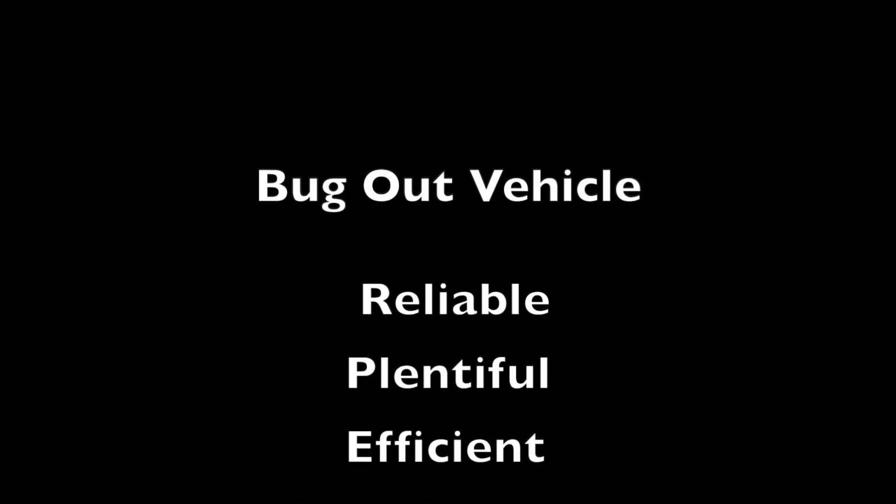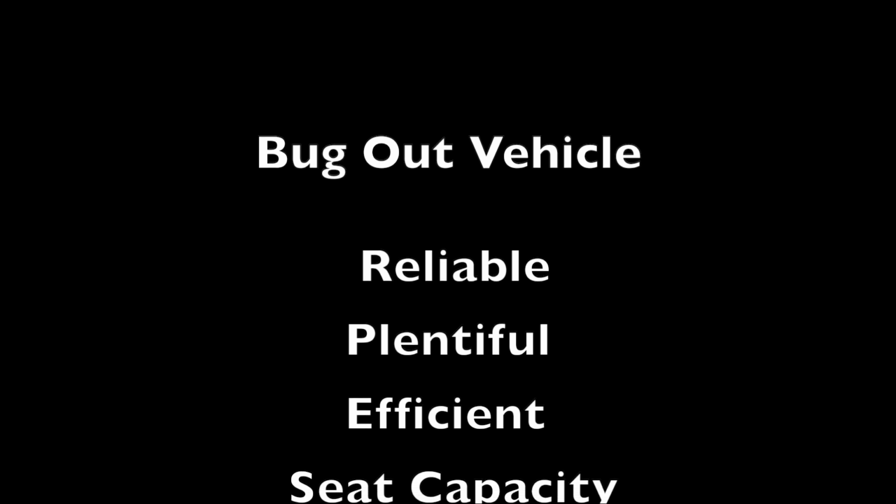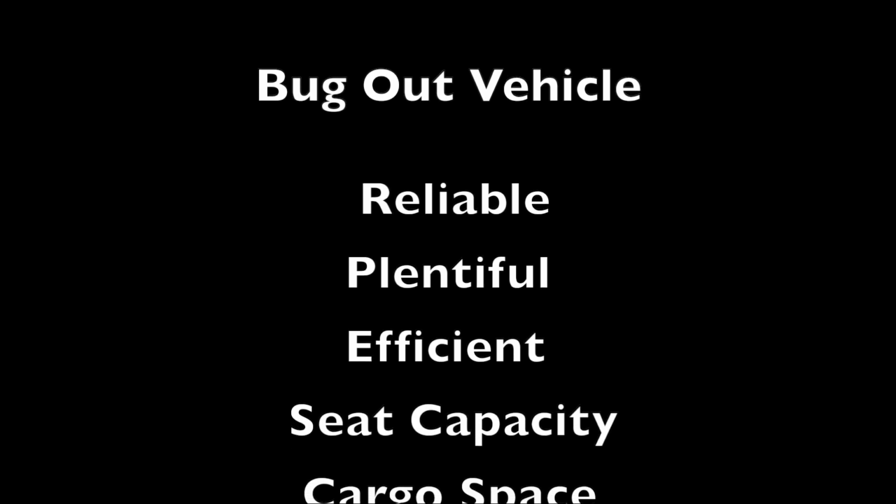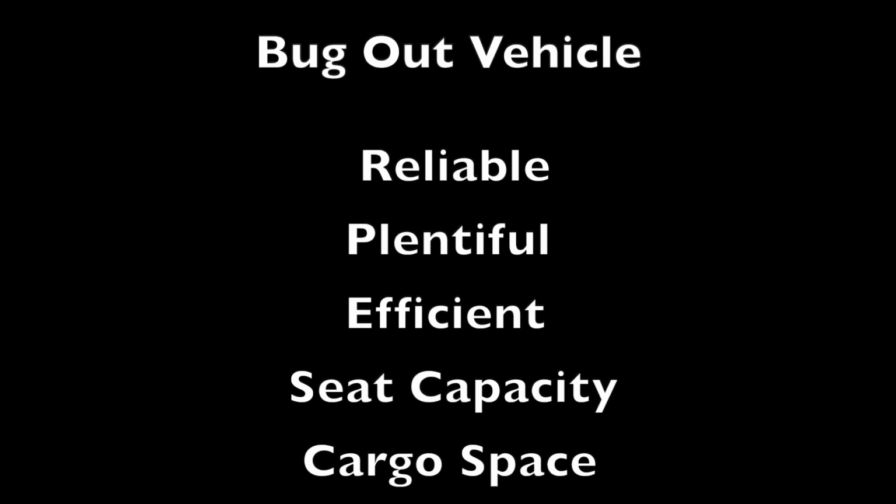You got reliability, plentifulness in terms of volume of how many of the vehicle is out there on the road or has been sold. You got fuel efficiency. You got seats, in terms of how many people you need or want to carry. Then adding to that, you have cargo, which also adds. Is it a hitch? Does it have a roof rack? Things you can add to increase cargo. Off road, which then you get into lift and tires and all these other sorts of things.